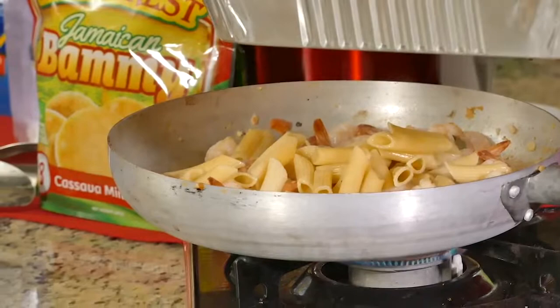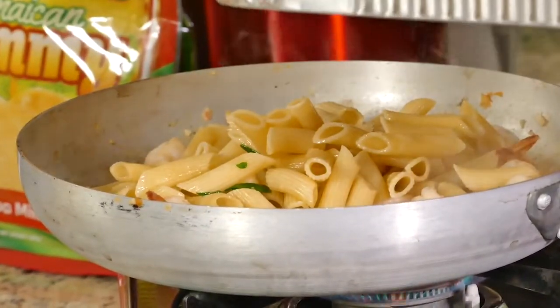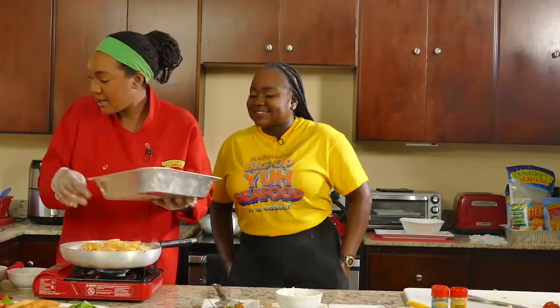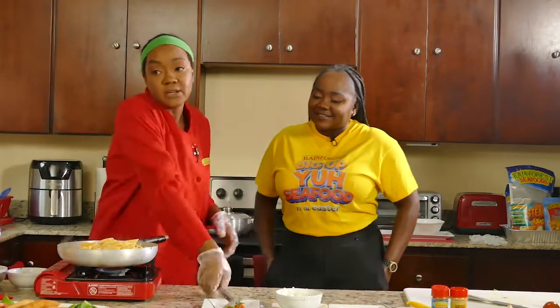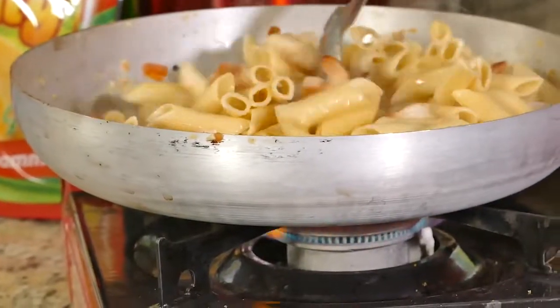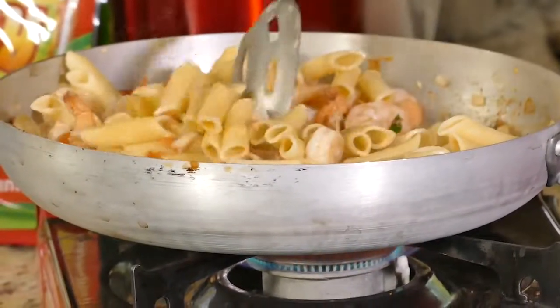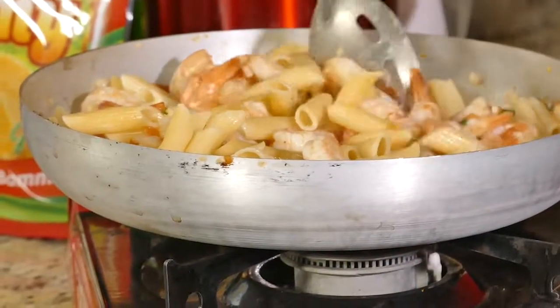I'm going with penne pasta, but it could be whatever pasta. Linguine is very nice with it if you can find it. I like spaghetti or linguine because I like to wrap it round. I'm not going to give it a restaurant touch because we already had sauteed shrimp, and you can add anything else that you want to it. So this is it. We're done. I'm just going to finish this off.